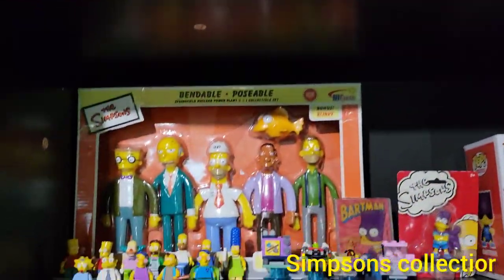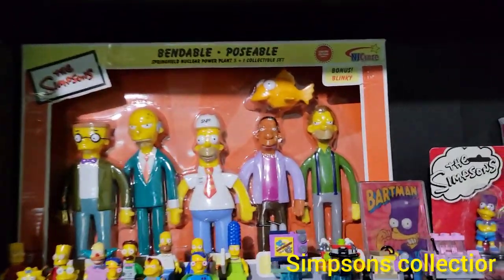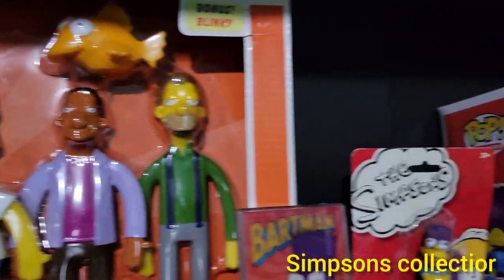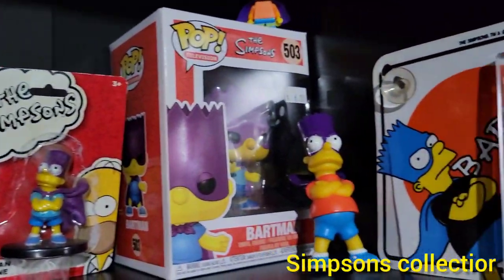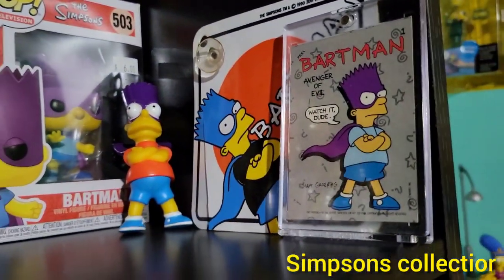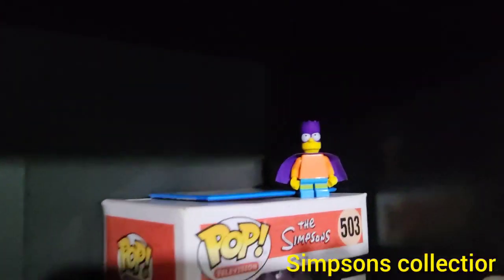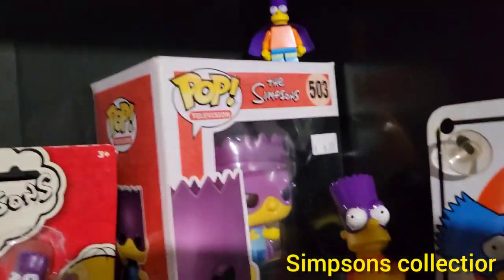Moving down from that, we have another bendable set. We have an entire small section dedicated to Bartman right here. That's pretty cool. I like Bartman. That must have fell.